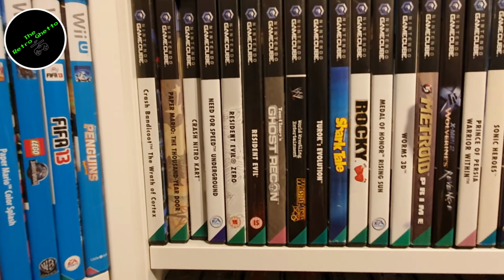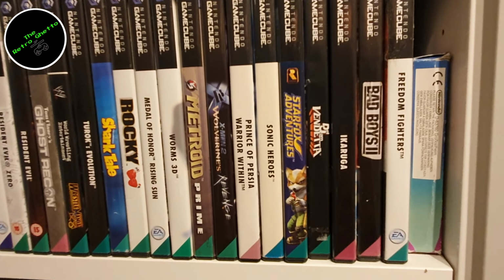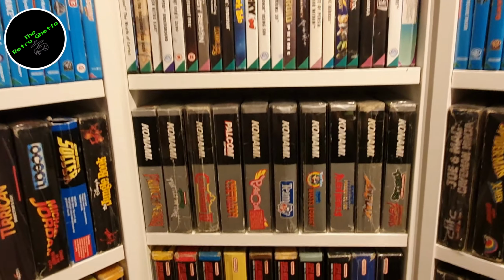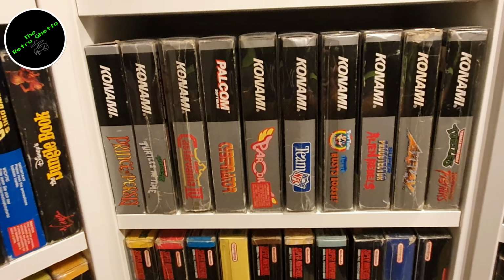For the GameCube, really, it was a few titles that I wanted. Metroid Prime, Ikaruga was one that I really wanted in the collection, as was Paper Mario, so happy to have those. Then we go down to my relatively recently completed Konami Silverbox SNES set.